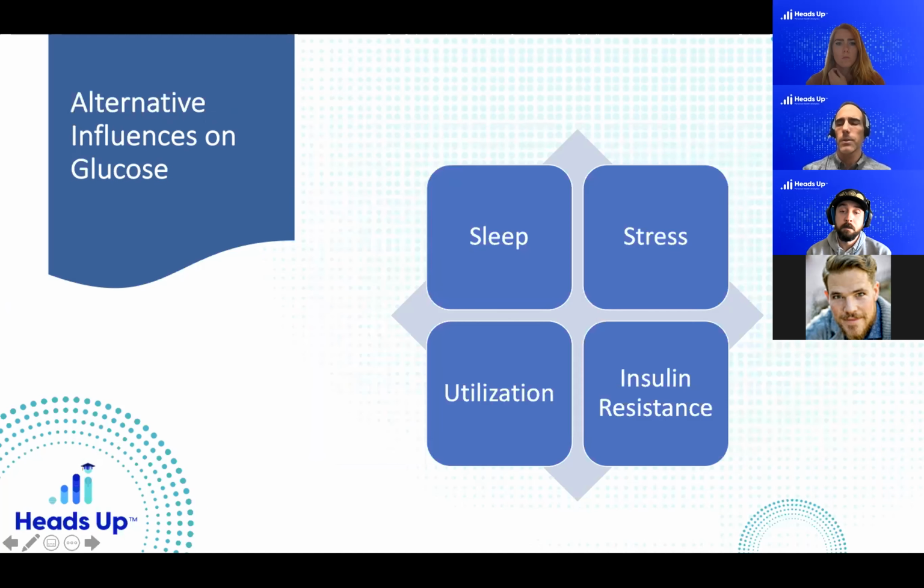So what I really wanted to talk about, though, which I think is also extremely important for people, is to think about the other influences on glucose and what else can really trigger either low glucose or high glucose levels. So one of the ones that is probably the most important besides dietary is sleep. So sleep is extremely important in terms of regulating not only circadian rhythm, but also hormonal balances in terms of stress and things like cortisol.